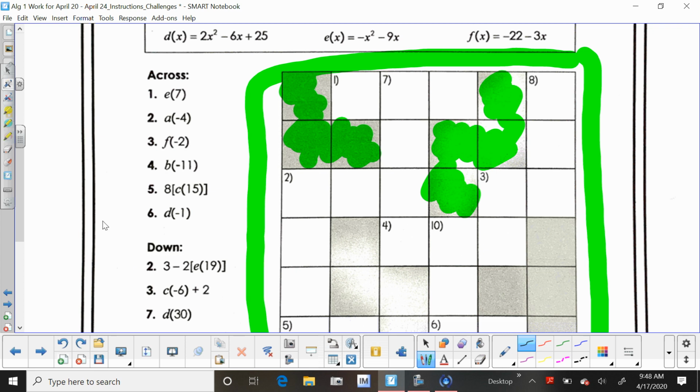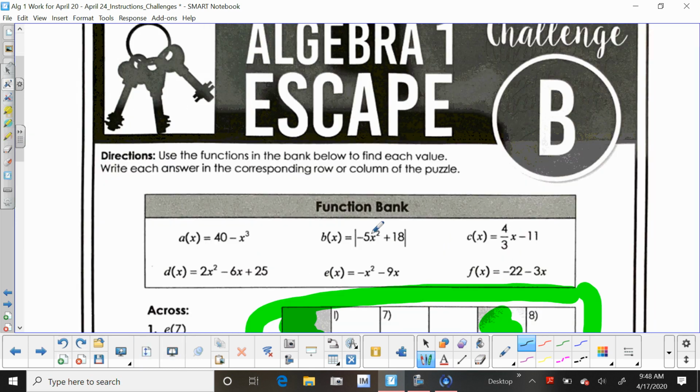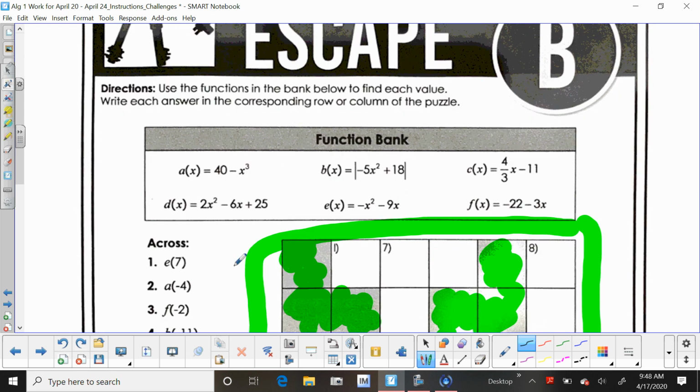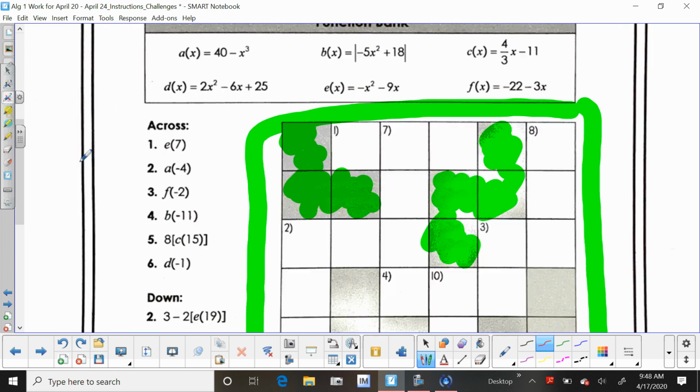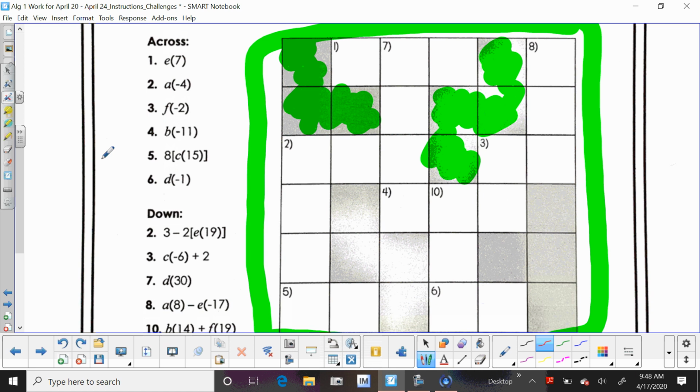Sounds pretty simple. So let's see how you're going to do this here. You're given 1, 2, 3, 4, 5, 6 different functions up here: A of x, B of x, C of x, D of x, E of x, and F of x, okay? So let's pick a challenging one, make sure we know how to do it. So let's look at this one here. What you're going to do is order of operations.